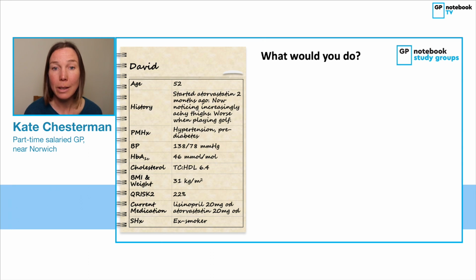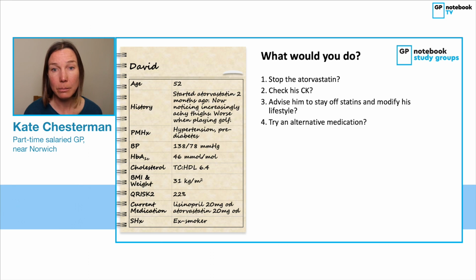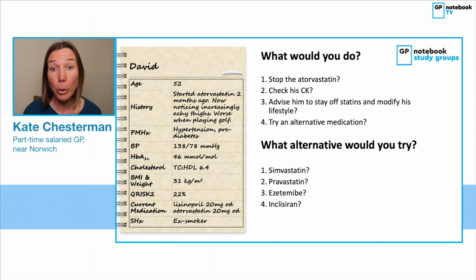So what would you do if faced with David in your clinic? Would you stop the atorvastatin? Would you check his creatine kinase? Would you advise him to stay off statins in the future and to modify his lifestyle? Or would you try an alternative medication? And as a follow-up question, if you were going to try an alternative medication, what alternative would you try? Would you try simvastatin, pravastatin, maybe ezetimibe or inclisiran? Just a few questions to think about as we go through this topic, and we'll revisit David's case towards the end of this video.